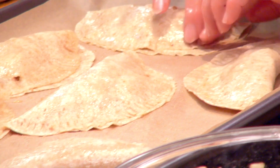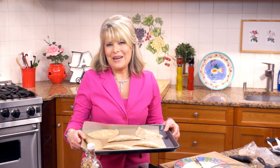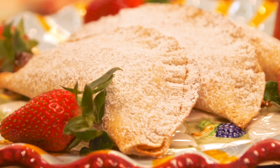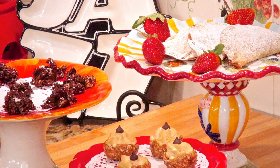That is so pretty. You do want to put them in a 375-degree oven, and they're going to bake for about 20 minutes. Look at that. Well, I'm going to pop them in the oven right now, take them out in about 20 minutes, and then I'm going to sprinkle them in confectioner's sugar, and then we're going to plate up my sweets for the sweet.